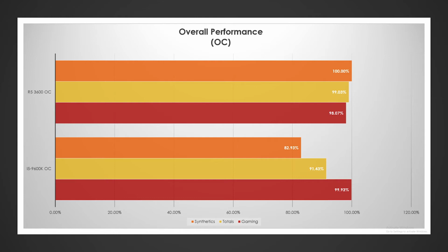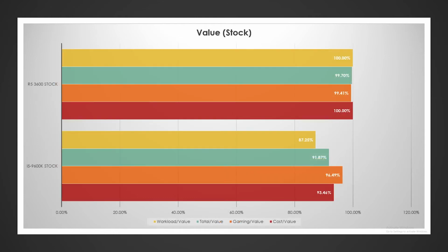I think value is really going to tell the story here. Now, this is a little bit of a chart of the future. Here's the reason why. In the future, you'll be able to buy good B450 boards and pair them with Ryzen 3rd Gen or 3000 series.